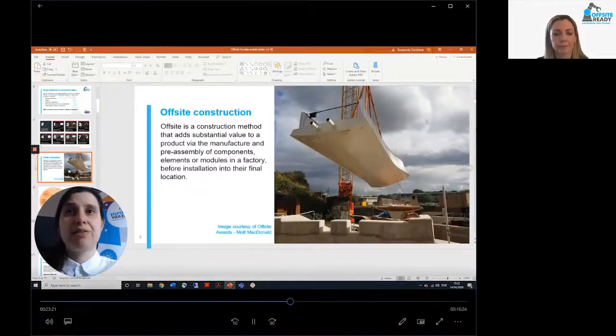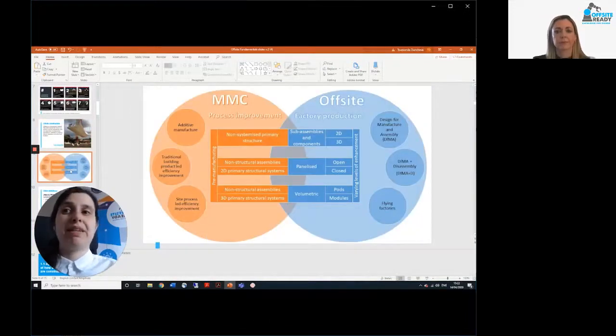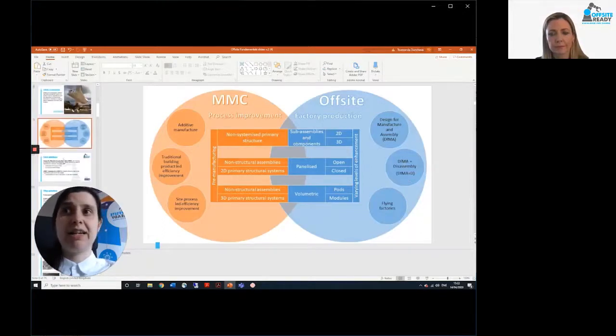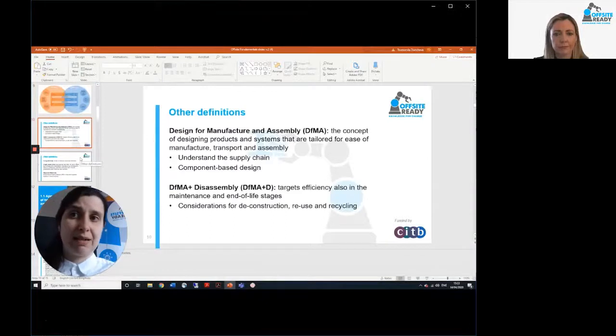And offsite is really all about adding substantial value to a product in the manufacture or pre-assembly of components in a factory before assembly into the final location. And we've tried to make this as clear as possible. So we've also got this diagram, which you can see, which parts of the MMC framework correspond to the offsite framework and what differences there are between them. And then we also go ahead and introduce other key terminology such as design for manufacture and assembly and DFMA plus D, which adds the disassembly component.